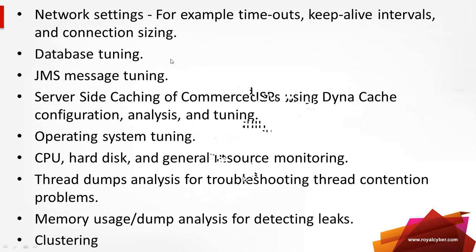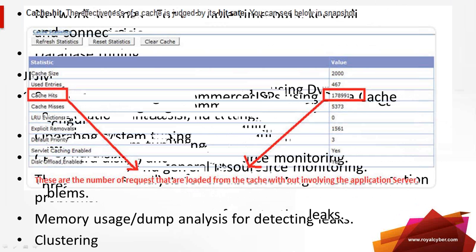So these are some of the best practices from a caching perspective. There's a caching extended monitor available, which allows you to check the cache hits. This is to verify that the objects are getting picked from the cache. So this is one of the analysis steps.